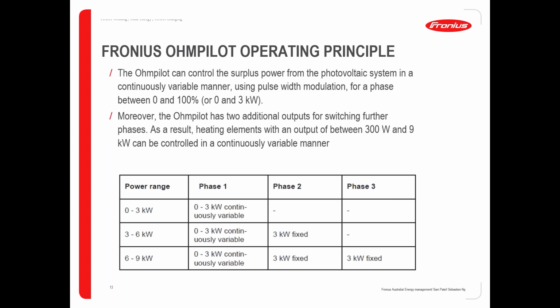The basic principle that the Ohmpilot works on is called pulse width modulation. So for example, if you use the Ohmpilot in a single phase application, it will provide power in a continuously variable manner. Whenever a Fronius smart meter detects that there are 300 watts of surplus energy going back to the grid, instead of sending those 300 watts back to the grid, we would like to switch on this hot water system. So it will start sending that 300 watts to the heating elements of the hot water system, and it does it in a continuously variable manner.